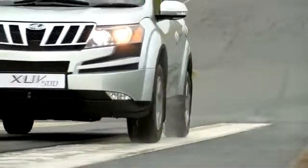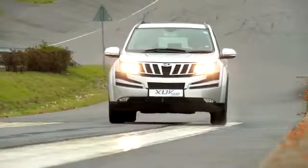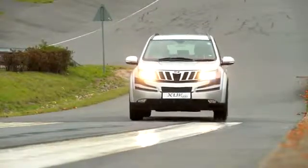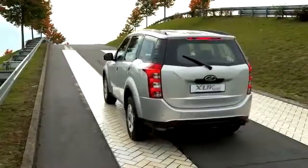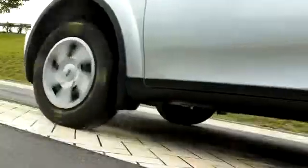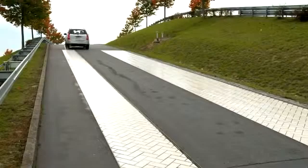When trying to start moving without TCS, the wheels on the slippery surface simply spin. The vehicle slips and is uncontrollable. TCS, which is now on, prevents the wheels from spinning by reducing the drive torque at each driven wheel. The car moves off safely and stays on track.